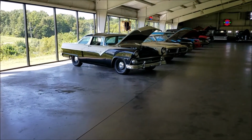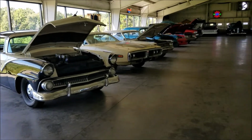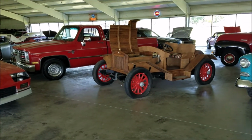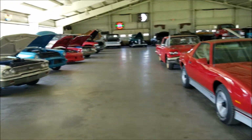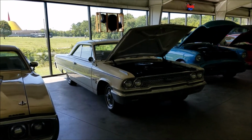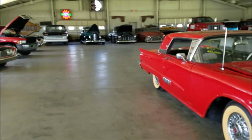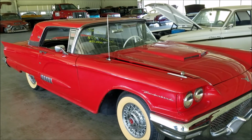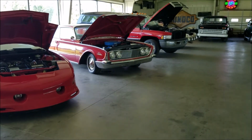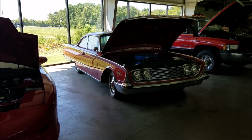Just a little bit of everything in here. And I have no idea what the heck that is. Here's a 63 Galaxie 500. And it's getting a little toasty in here. This section of the building is not air conditioned. $22,000 for a 58 T-Bird. And a 1960 Ford Starliner.